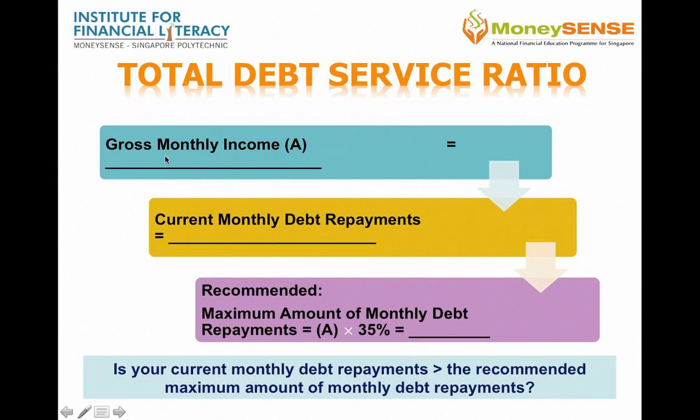Enter your gross monthly income and total up all your current monthly debt repayments. Now, what you do next is to find 35% of your gross monthly income. After you have done that, compare your current monthly debt repayments against the maximum amount of monthly debt repayments. So I hope that the figure is less than 35%.